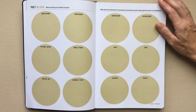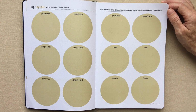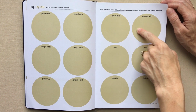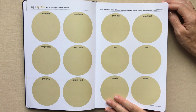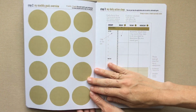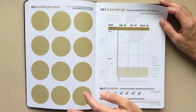So those are the areas you're going to look at the beginning of the year or when you begin this planner, whether it's in an academic year or the undated version, you can begin anytime. You're going to ask yourself, what is most important to you in this area, and what can you do to improve in this area for a more balanced life? So, I mean, I do think that it's beneficial to look at each area of our life once a year and to kind of reevaluate and see what we want to improve on, what we want to do better to help us in our life, obtain our goals, but also make a happier, healthier life.